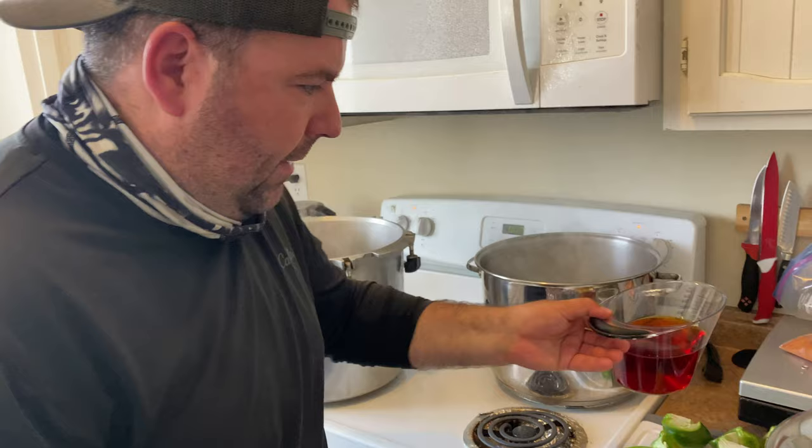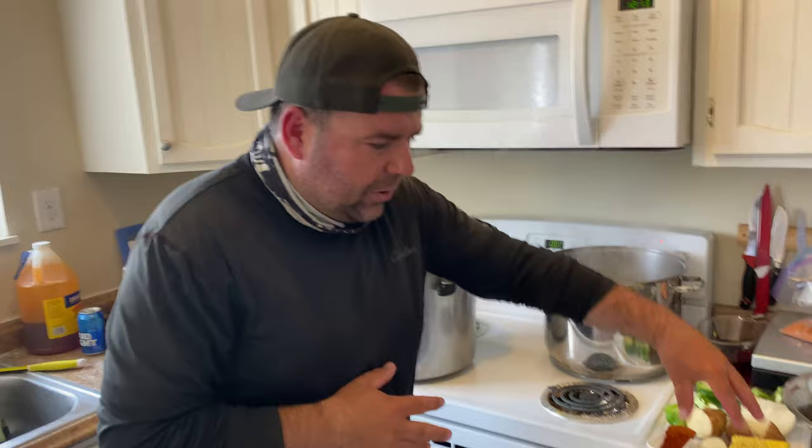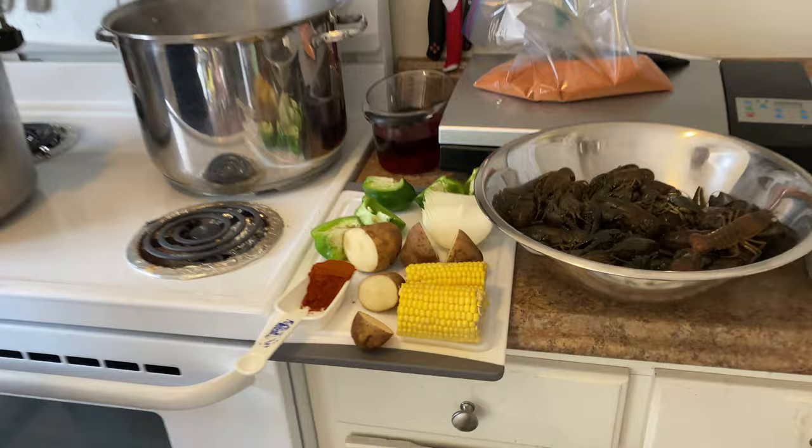We're gonna do about how many tablespoons, Paul, of this? I got it measured out. There's like less than a quarter cup. So once we do that, we're gonna let it boil for another 20 minutes with all those ingredients, as well as our corn, potato, which we forgot to mention earlier, green peppers, and onion. And when 20 minutes passes, you start dumping the crawdads in there.